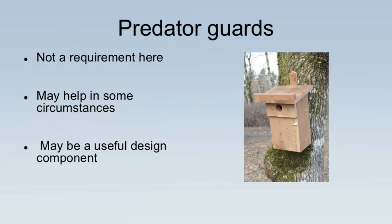You'll find plans for boxes that have predator guards. Most of those are internal to the box. I've built some of those. I've never really liked them. They get in the way of the chicks getting out. And I don't think we have many predators here that are going to get into the bird boxes other than perhaps raccoons and maybe cats.